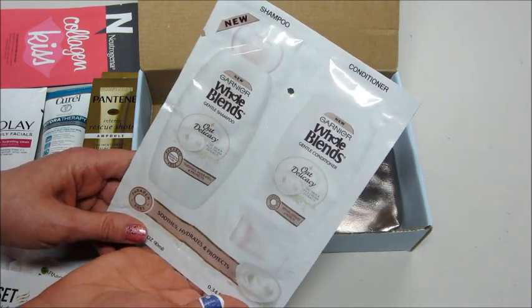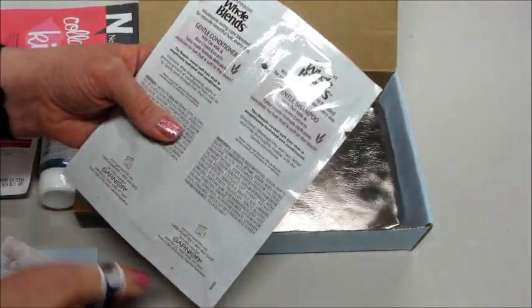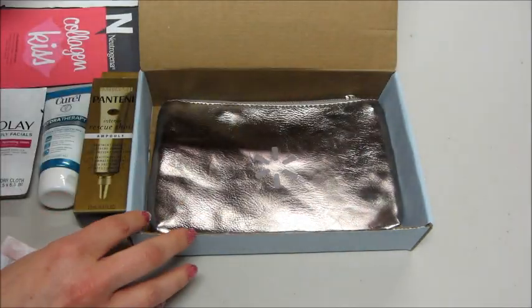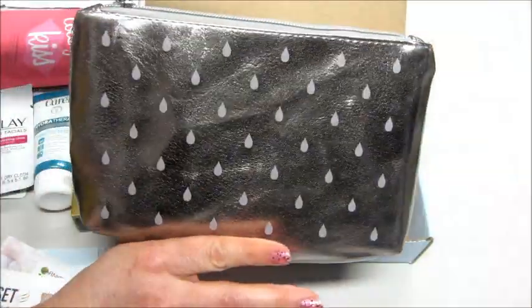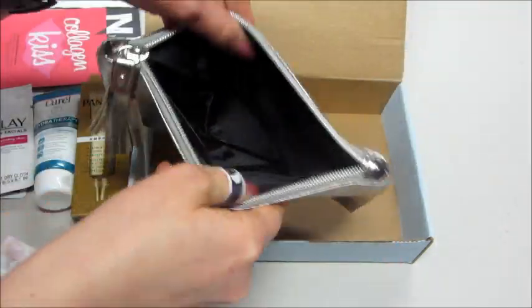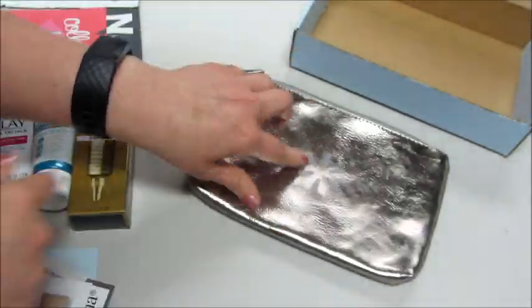I feel like every box includes these. So I do have several of those I've used before. I actually got a bag this time. That's kind of neat. Just has a little raindrops on the back. And it's black on the inside. That's very interesting. I wonder if that's going to be a new thing with all the boxes, because previously never got anything like that.